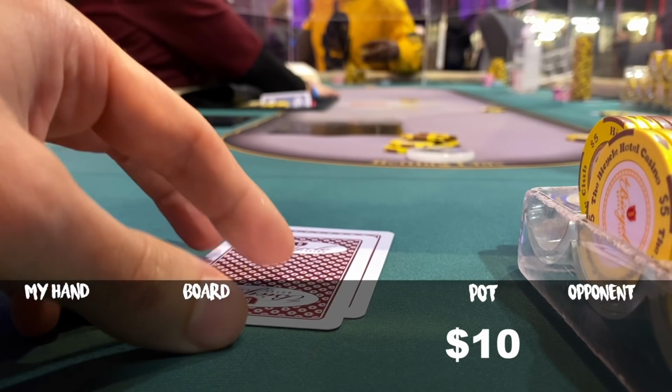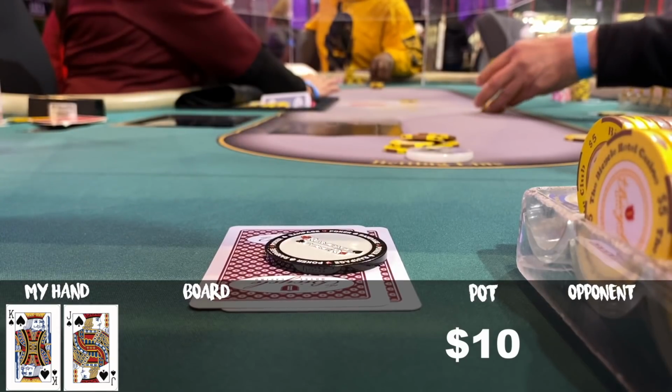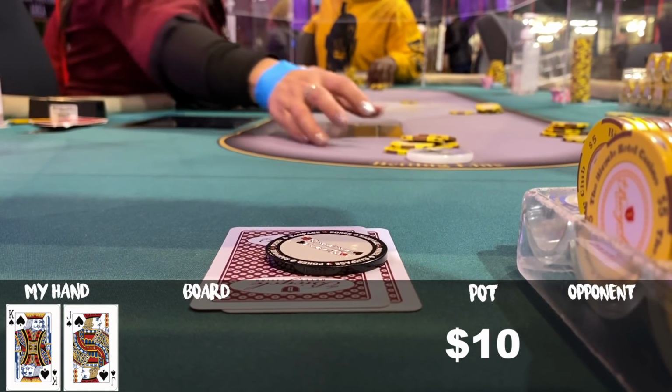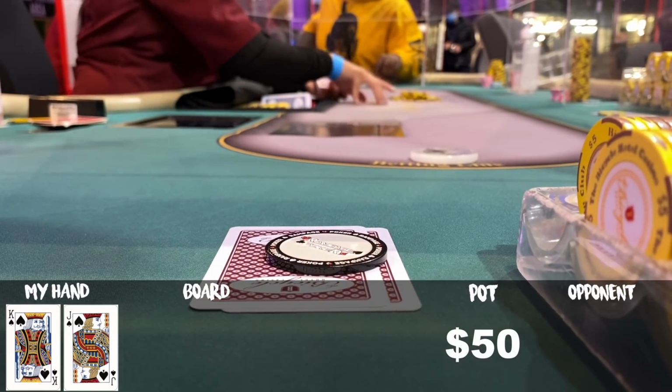We're back down to around 730 in our stack. We're on the button with king jack of spades. There's 3 limps to me and I want to isolate here, so I raise it up to 25, trying to get heads up, but that's definitely not what happened. We ended up getting 3 calls.